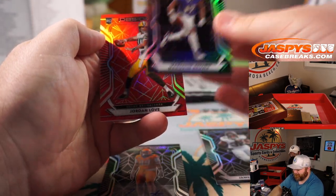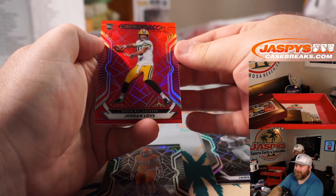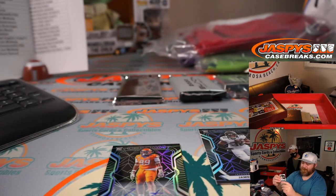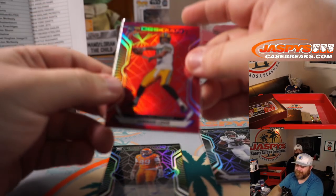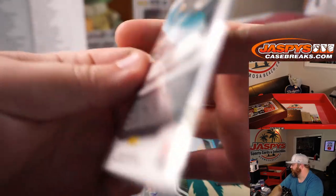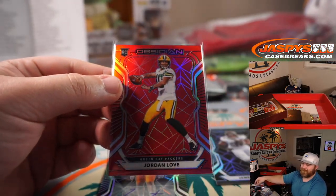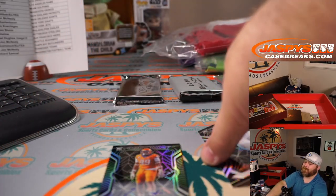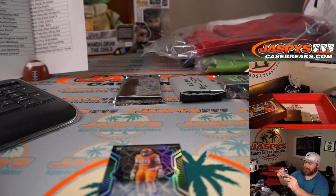Ready? Oh! Red Flood Jordan Love rookie. Yeah. For the Packers. Nice one there. Jeff Woods. These are Rodgers replacement. 7 out of 26. If Aaron Rodgers doesn't want to be there, he can hit the bricks, pal. 7 out of 26. Because we got a guy that we love. Oh, I see what you did there. Yeah. J Hart.